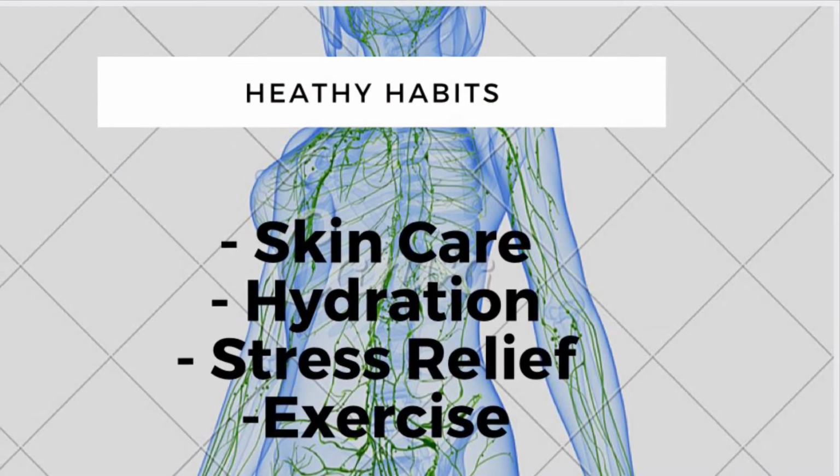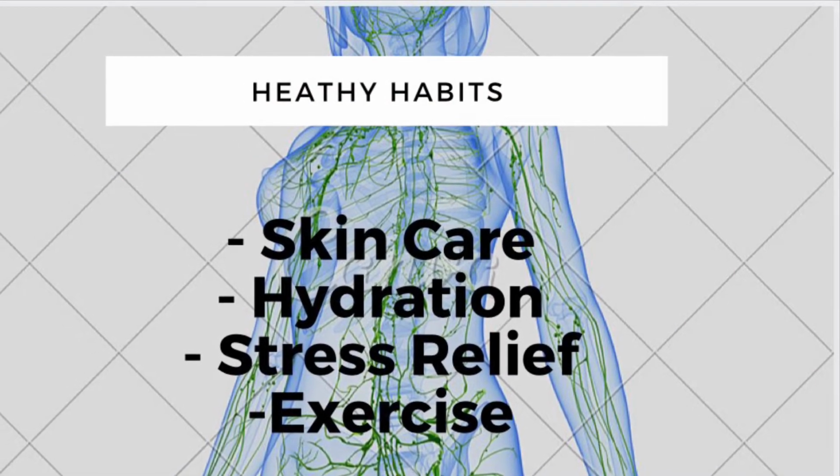Let's talk about some healthy habits to reduce your risk. What are some ways that you can help yourself right now to get into a better habit of healing and of reducing your risk? Number one is skincare. Those lymphatic vessels are right underneath the skin, so the more you keep the skin hydrated, the happier the vessels will be. I would recommend applying lotion once or twice a day, depending on how dry your skin is. Secondly, it's another topic that we talked about last time, hydration.